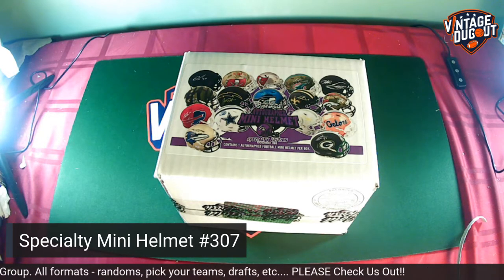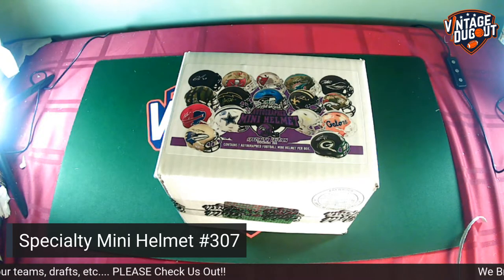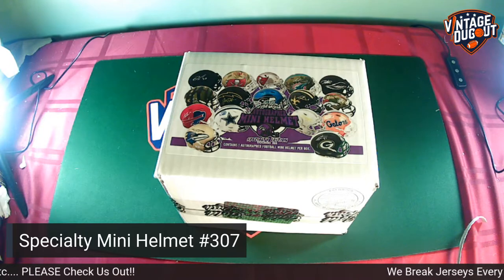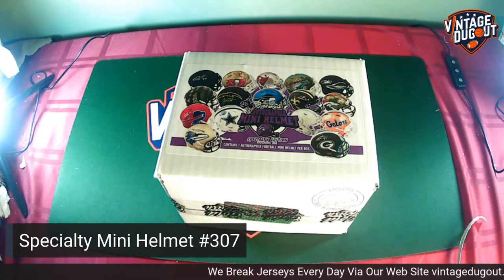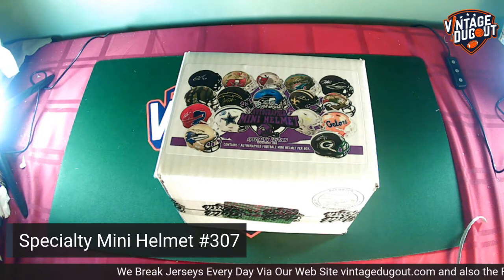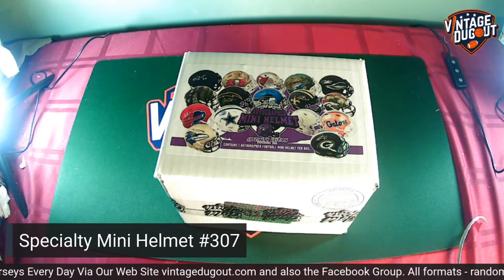Got three breaks lined up for you today. We got two from eBay, specialty mini helmet break, 307. The eBay 2019 Leaf jersey, 107. Then we've got from the Facebook group, the 2021 Gold Rush Series 4 football jersey, and that's T34. So three breaks lined up for you.